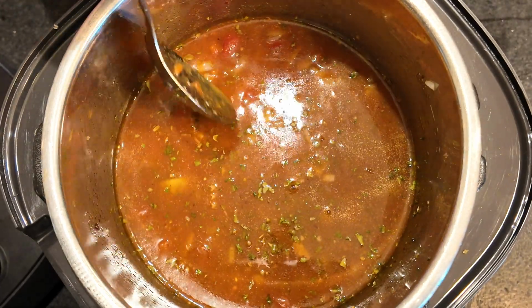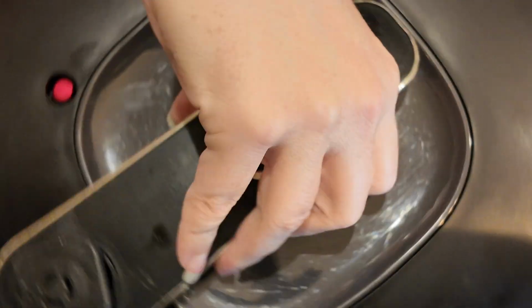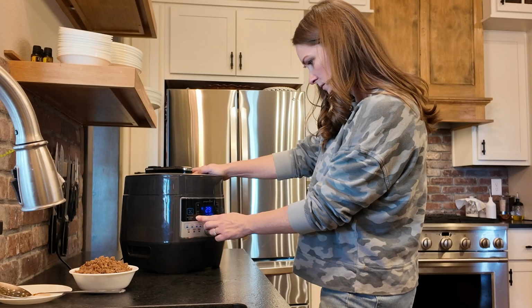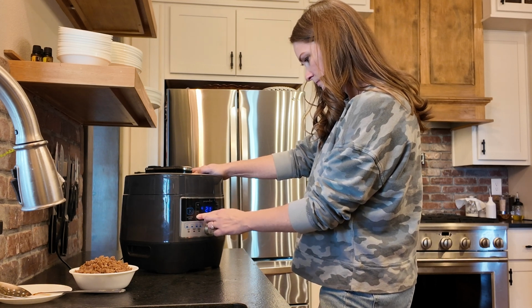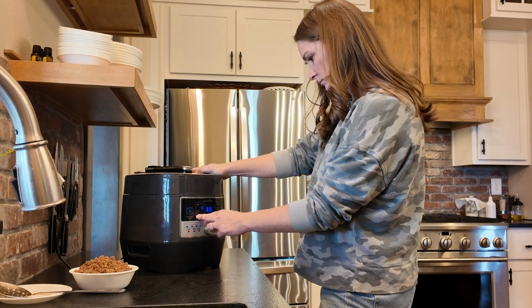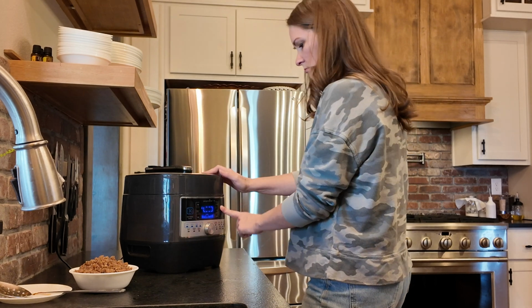There was a note on the recipe to make sure that you just submerge the noodles and not to fully stir them. So I'm not really sure what difference that might make, but that is exactly what I went ahead and did. Now all you have to do is set the pot and you are ready to go once your 6 minutes at high pressure are up.